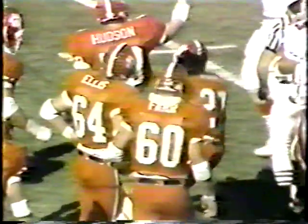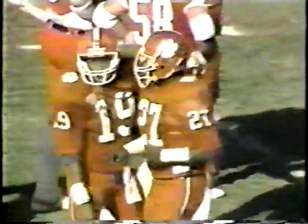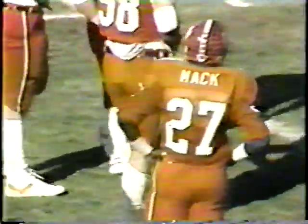And off to Mack up the middle. Very close to the first down. They have to get to the 6-yard line for a first down for Clemson. Jim Joyce and Terry Burke combining for the tackle. Hudson on that offensive line pointing, saying, yes, we've got it. Hudson getting some good playing time in this ball game.